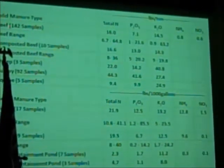And if you look at this, we had 142 samples of beef, and these are the averages. We had about 16 pounds of nitrogen, 7 pounds of phosphorus, 14 pounds of potassium. Well, the range was somewhere around 6.7 to 65 pounds of nitrogen. So that's a huge, huge difference.